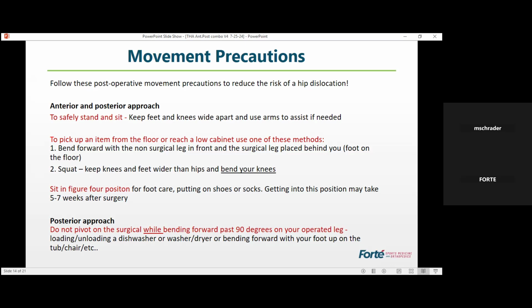So again, it's a combination of things: putting weight, or what we call loading your leg, while you're bending past 90 and your knee is not outside the position of your hip. If your knee goes inside the position of your hip while you're bending forward and loading that leg, that is a position with that knee inward. That's the position that could potentially cause a hip dislocation. So it is okay to bend forward past 90 if your knee is outside your hip.